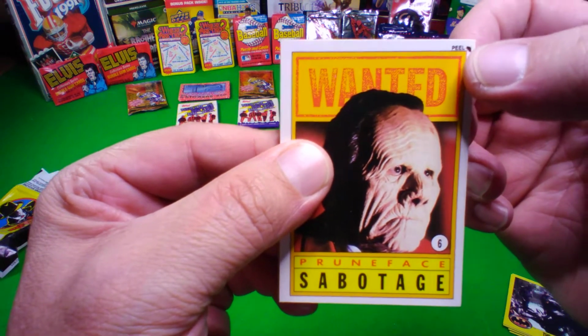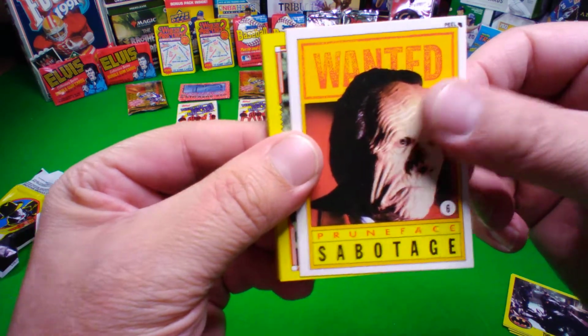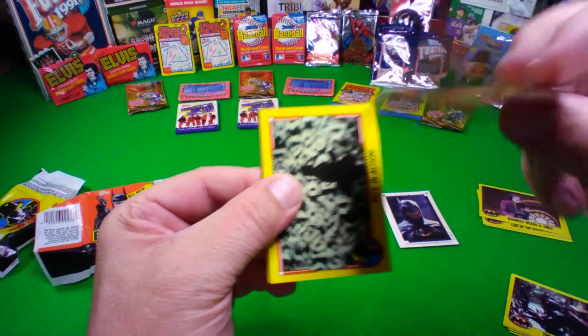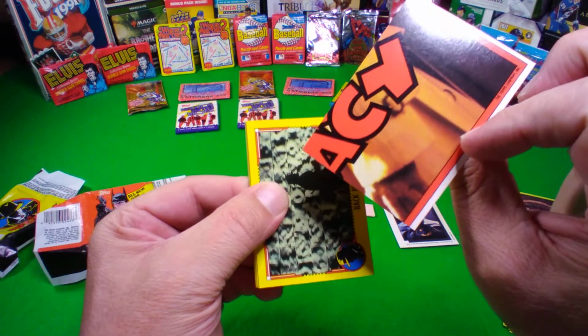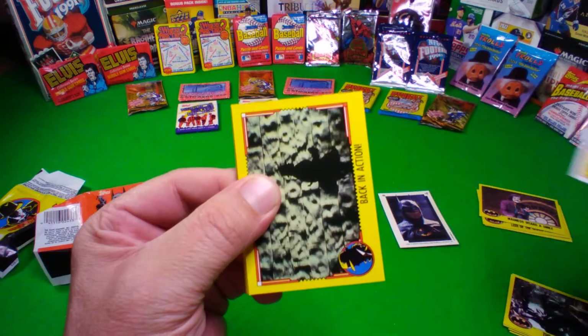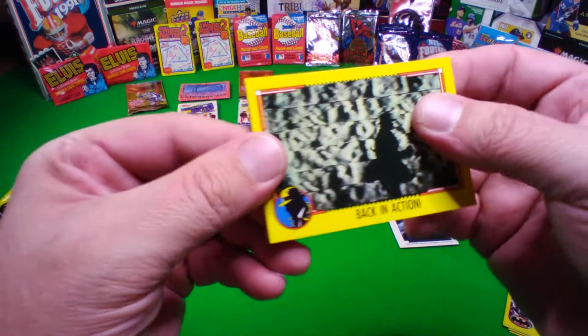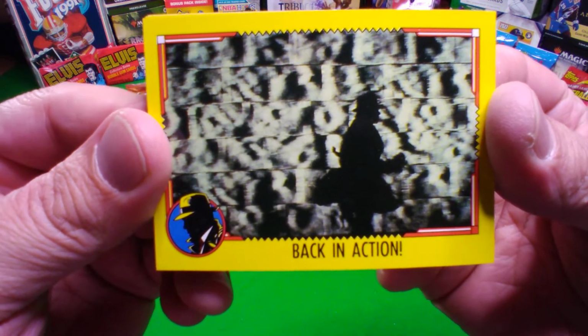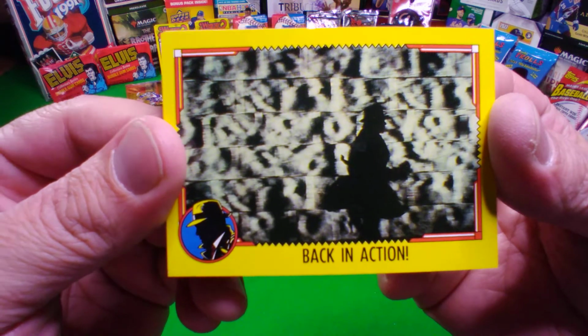Oh, that's a sticker too. Look, peel. Don't peel. His face will come off and then his face comes off with the sticker. Oh, it's a puzzle on the back. On the front, there's a sticker. On the back, there's puzzles. Back in action. Where is he? Oh, there he is. It's his shadow.